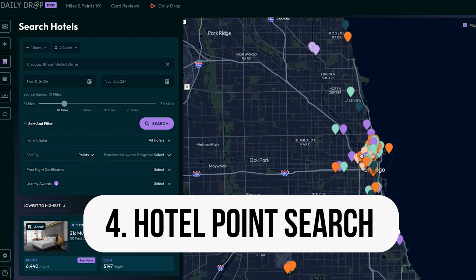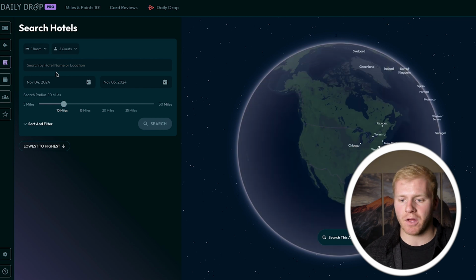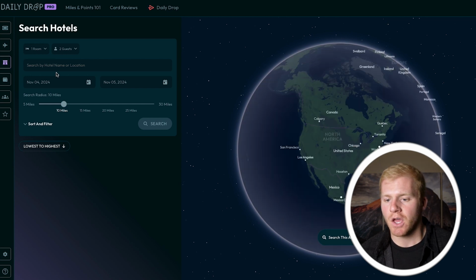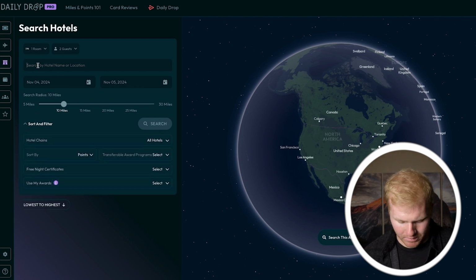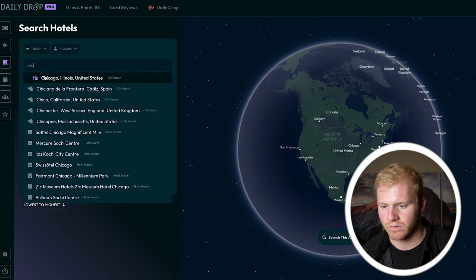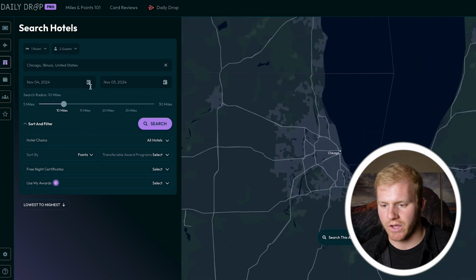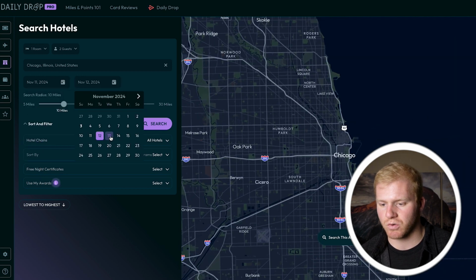Now we have hotel point searches. So we'll go to the little icon that looks like a building. We'll click on it. Very similar to that of the flight point search. You're going to initially see your options and filters to plug in the destination that you're looking for a hotel for. So what I'm going to do is plug in, let's do Chicago, and let's do a check-in date of, let's just say the 11th, or let's do the 12th to the 13th.